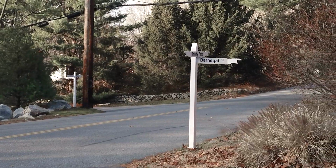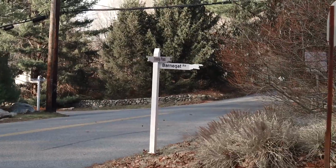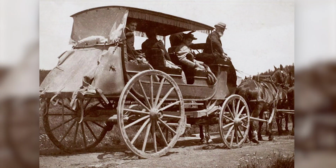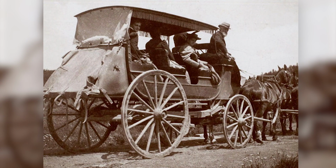Barnegat Road is one of the oldest roads in Pound Ridge. It was the main road to New Canaan and also the Danbury Post Road. That means a stagecoach, pulled by horses, would come along this road carrying travelers and the mail. Imagine how this road looked 300 years ago.